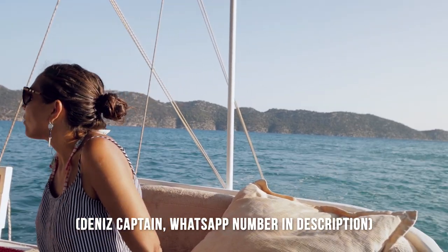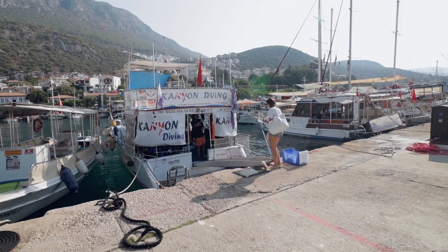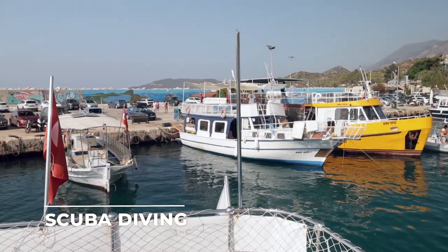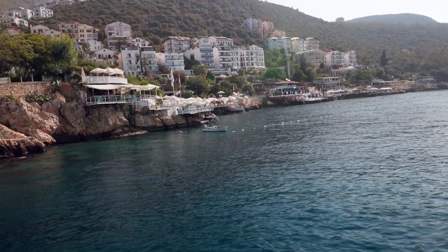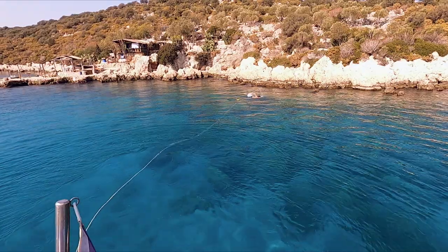Kaş also has some of the best diving spots in all of Turkey. We wound up sticking around a whole extra day for my first ever scuba diving experience. Well, we are only 2 students. It's so cool and we get like a VIP service, but everyone is assigned to 1 instructor. This is going to be Steve's first experience. I'm very excited for him, but I'm also very excited for myself because it's been over 10 years since the last time I did it. I actually have 2 stars.